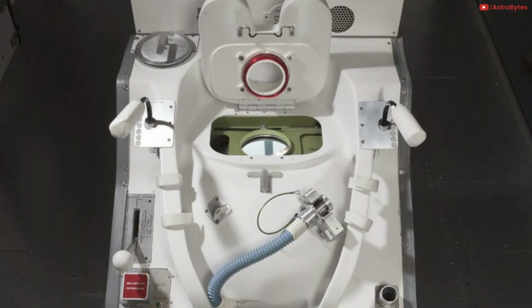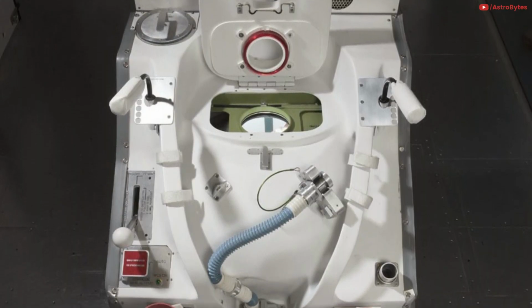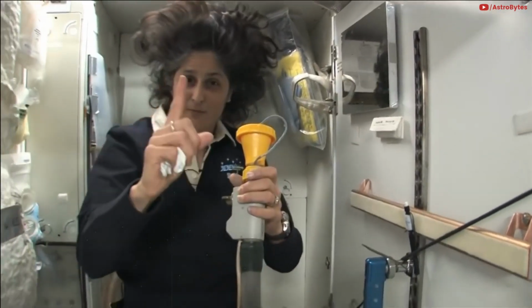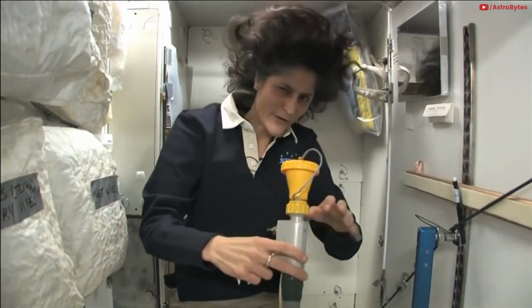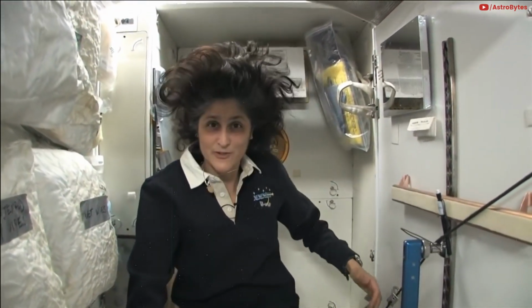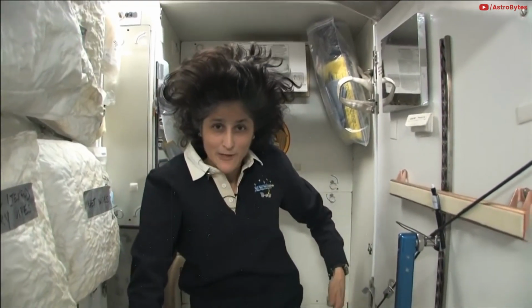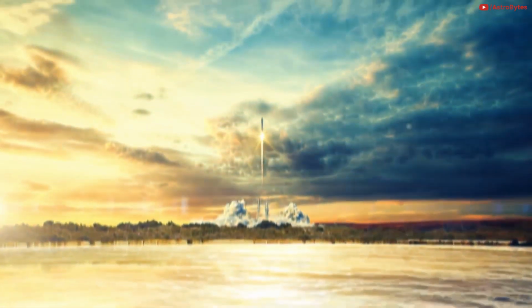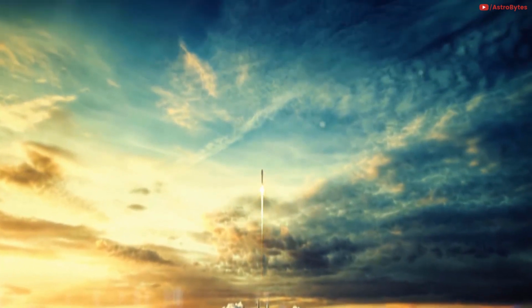Hopefully, this next-generation space toilet will be a major step up from some of the more challenging waste removal systems that have been used in space throughout human spaceflight history. Whatever NASA and the public come up with, it will likely be way better than what the Apollo astronauts had at their disposal. The Apollo spacecraft that took humans to the moon didn't have any toilets at all.